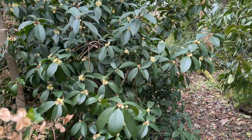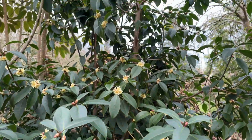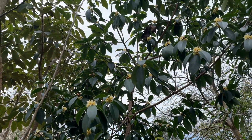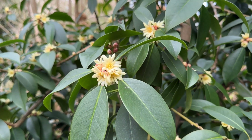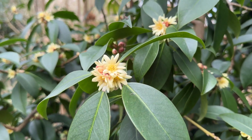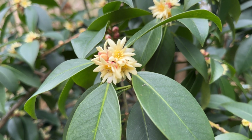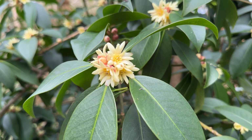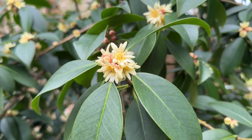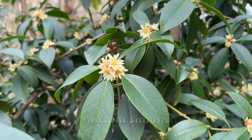I'm going to show you this wonderful plant. Very elegant. Reached about 10 feet tall. This is an Elaeagnus, Simonsii. Beautiful lustrous evergreen foliage and these scented double flowers in groups. Very elegant shrub.